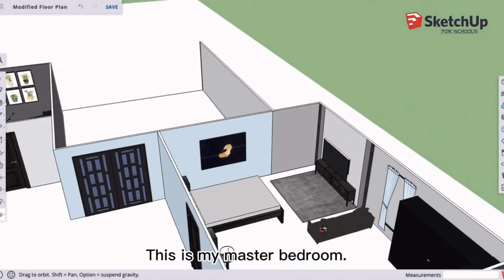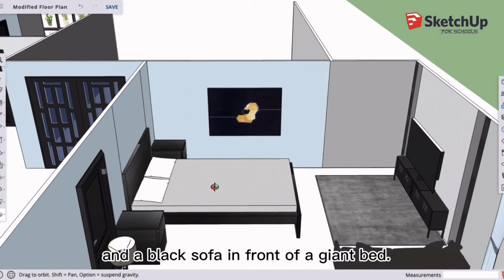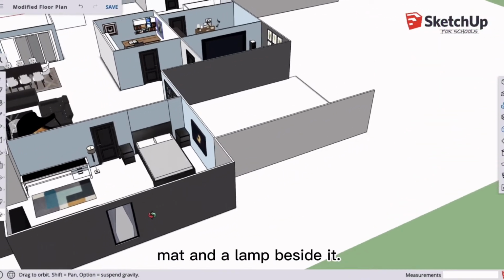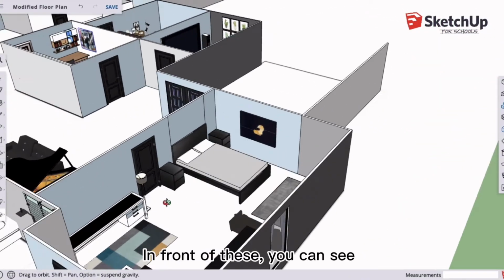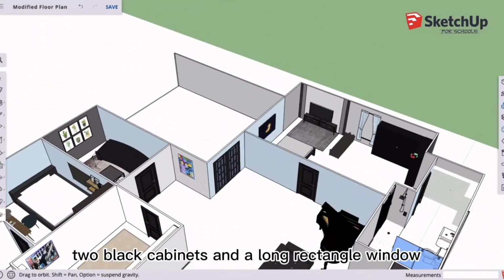This is my master bedroom. As you can see, there's a television and a black sofa in front of a giant bed. There's also a study table with a mat and a lamp beside it. In front of this, you can see two black cabinets and a long rectangle window next to it.